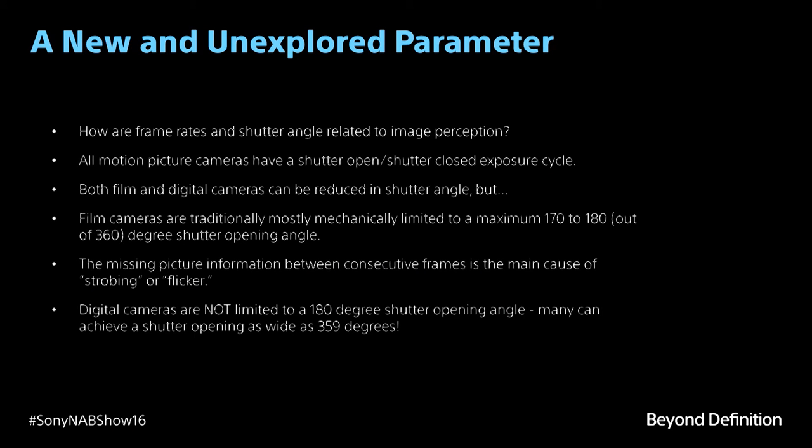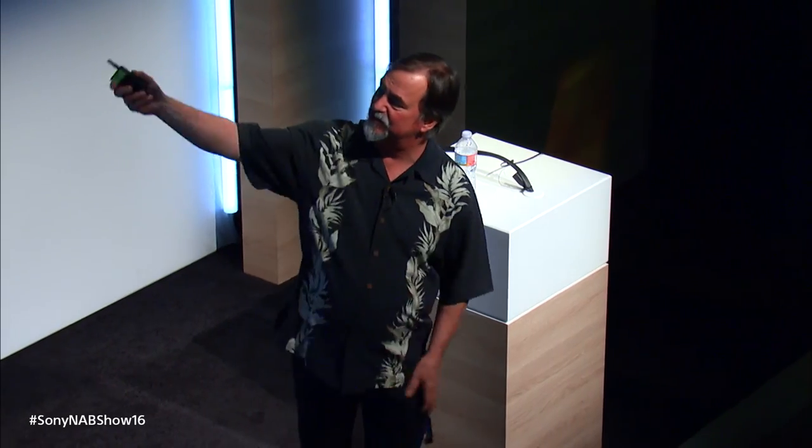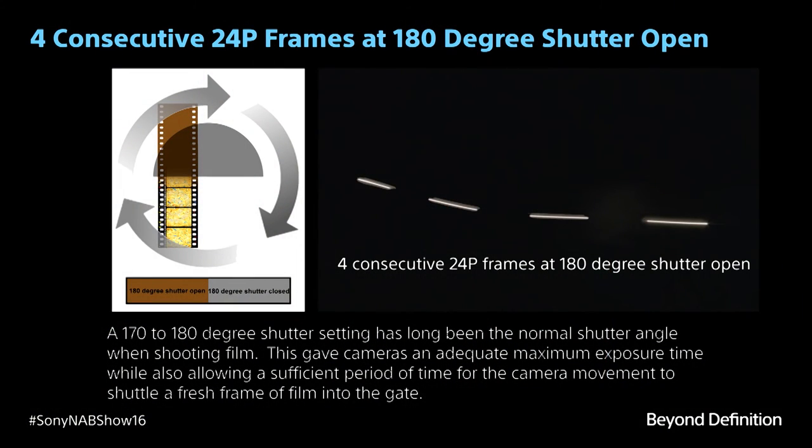How are frame rate and shutter angle related to image perception? So I've created a little illustration of how judder happens, how flicker happens in pictures. What I did was I took a little flashlight and I waved it in the dark and I shot it at 24 frames per second, in this case at 180 degree shutter angle. And you can see that the missing information, where the shutter was closed, you don't get to see the flashlight going across the screen, and that missing information between frame stations is what causes judder, what causes flicker in images.